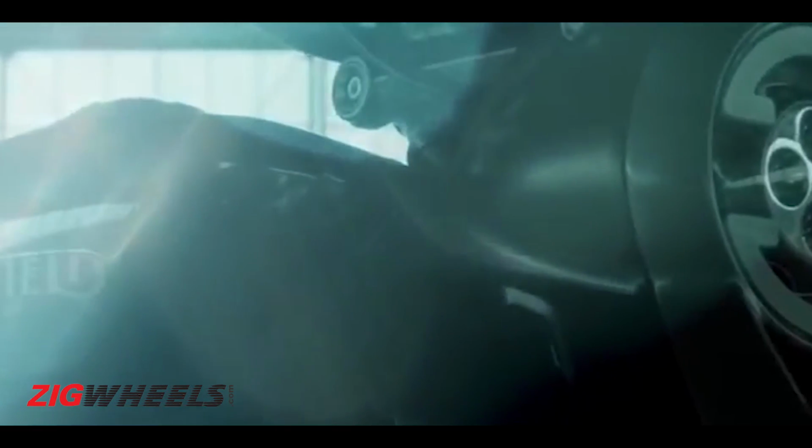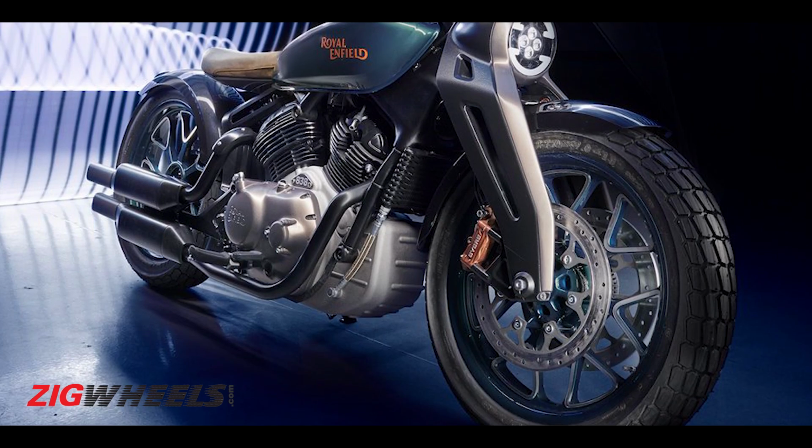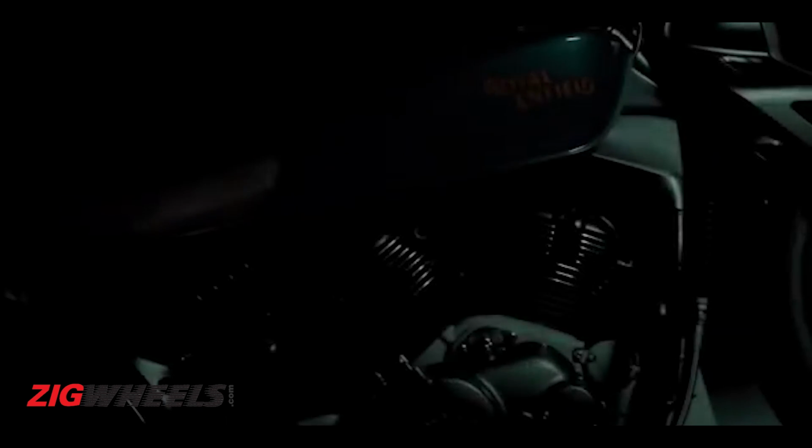And it does look pretty good. It's really low slung, it has a really strong stance, looks very meaty, and there are some really interesting bits on it, like the girder fork at the front, which is essentially a double wishbone setup for the front suspension. It doesn't have telescopic forks, and you have a single-sided swing arm at the rear, a softer unit. There's a monoshock hidden away somewhere over there, and the motorcycle really looks very impressive.